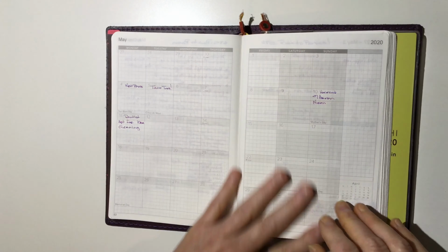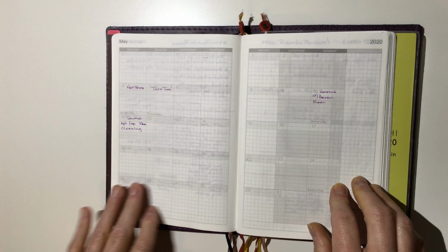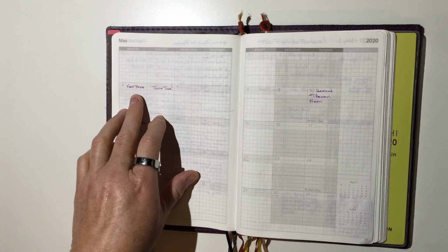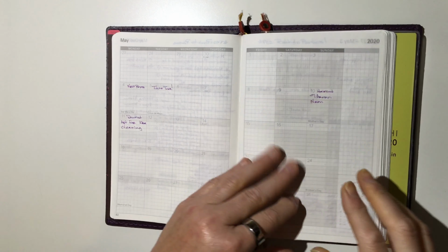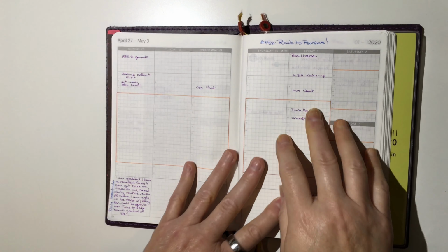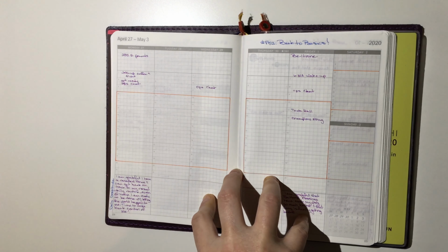So then we go into the month, and this is the monthly view, and this is just where I put appointments and things like that. Or, you know, like I got a new boss yesterday. Today is Taco Tuesday, and Cinco de Mayo, so I'm very excited about that. This is this week.